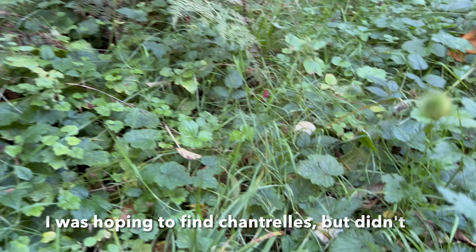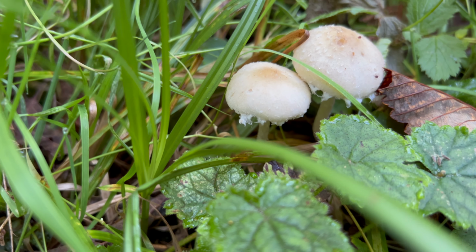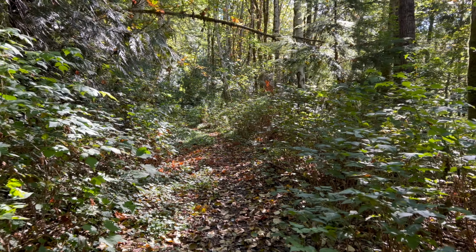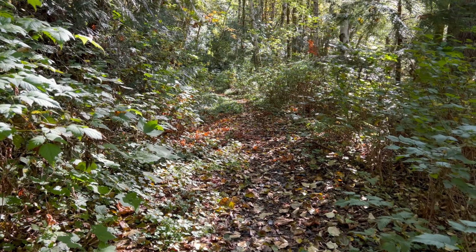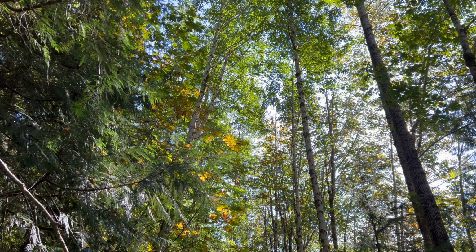Well, here's some mushrooms, but they're not what I'm looking for. I'm not sure what these are. Today is the autumn equinox, and I'm definitely seeing a lot of signs of fall, but it's a gorgeous fall day, and not all of the leaves are turning yet.